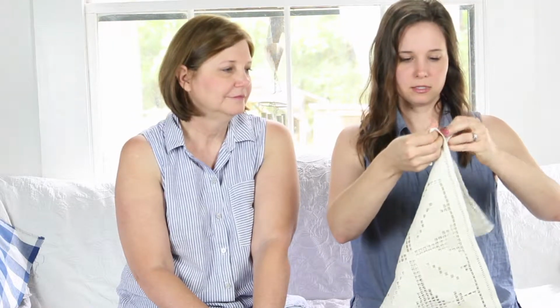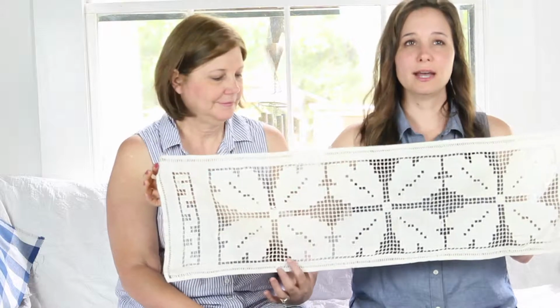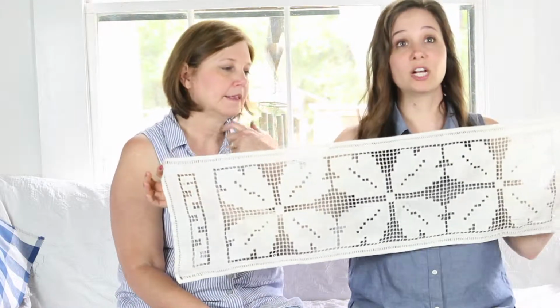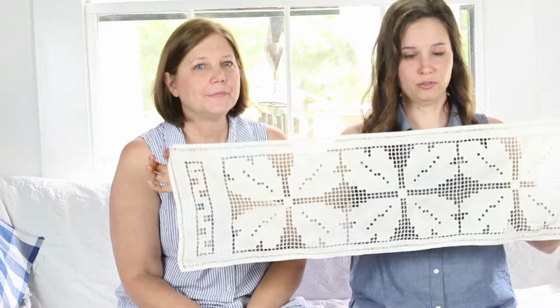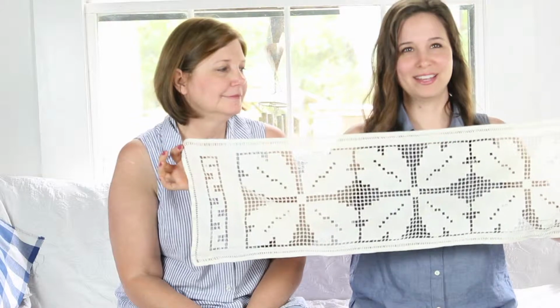Also in my other video about the things I look for, I always look for linens, antique linens, and I don't have very many right now, but I am adding to my collection. I found this beautiful table runner. Look how pretty that is. I actually got it at a flea market that we went to after the barn sale. $3. It's another one of those things. It's a good thing she saw it. Couldn't go home without it.